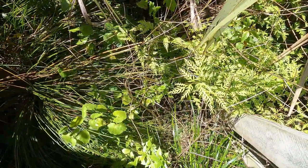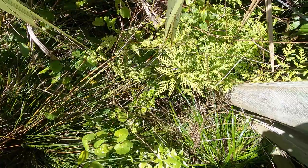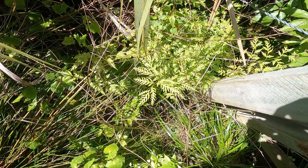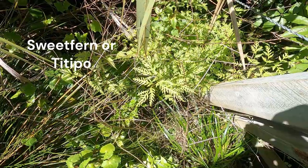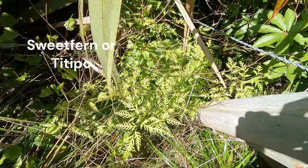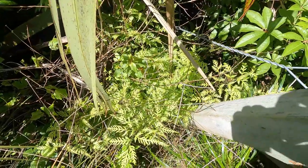This is one fern I haven't come across before. It's a native. It's commonly known as sweet fern. I don't know the Maori name for it. I'll have to look it up somewhere. But difficult to get a good picture because it's tucked under the boardwalk here.